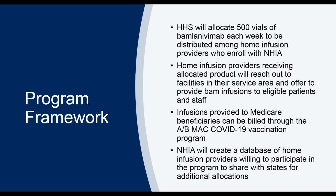Once you receive product, if you are allocated product, then we would like for you to reach out to the facilities that are in your service area and offer to provide BAM infusions to eligible patients and also to staff in those facilities. Now, a lot of these patients will be Medicare patients or Medicare Advantage patients, and therefore the providers that participate in this program need to be able to bill through the ABMAC for monoclonal antibodies, which is running through the COVID-19 vaccination program, and Bill's going to talk more about that in a few slides.